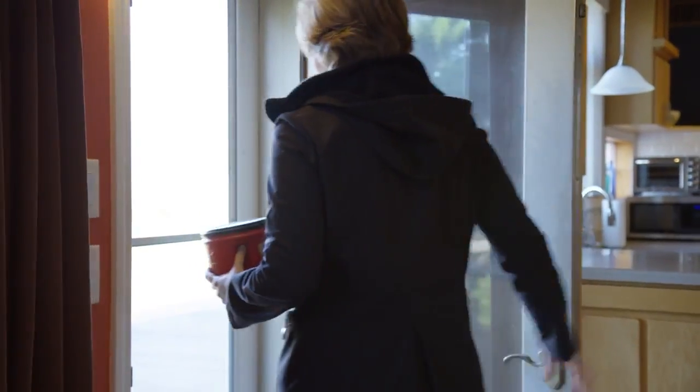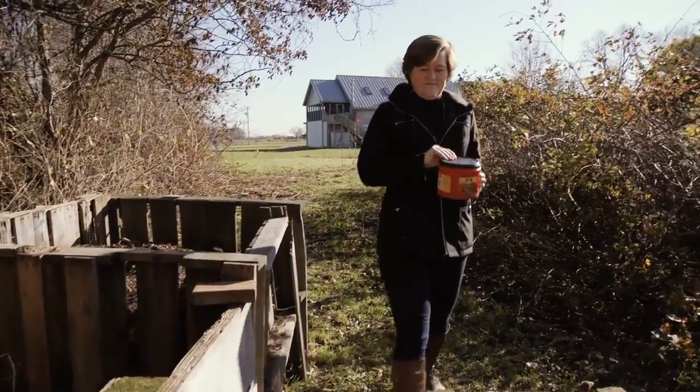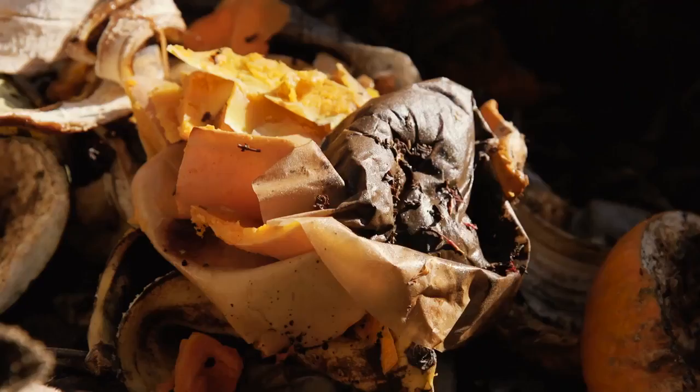As a family, we compost because we hate to see things that would easily decompose, like food scraps, taken to a landfill. What we do is we end up storing things inside. I or one of the kids will take it out and put it on the compost pile, and then that pile has to sit for about a year.